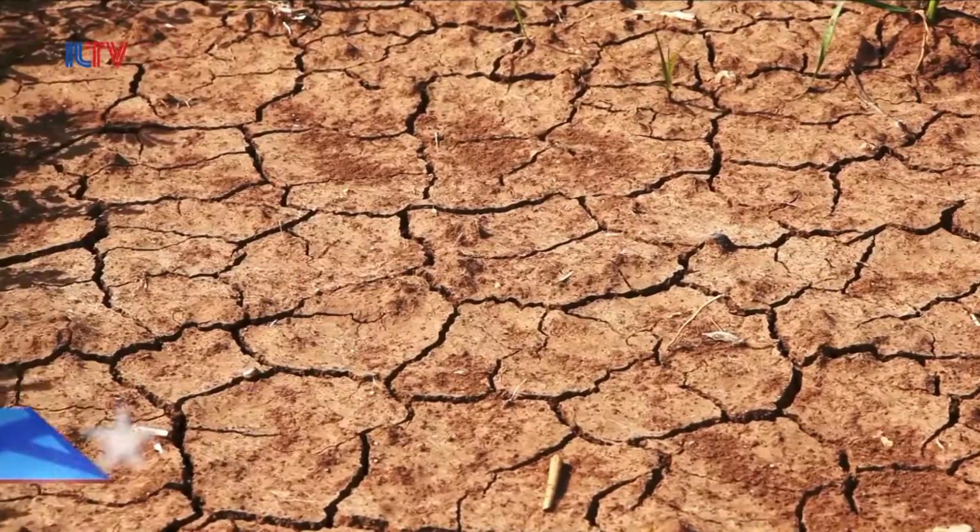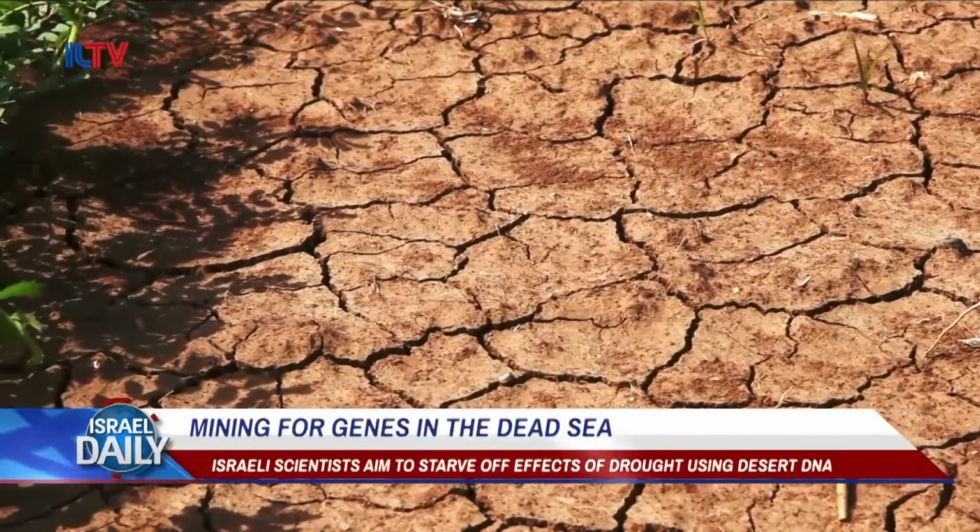Well, with all this bad news about Israel hitting its 6th consecutive year of drought, time for a little good news. Israeli scientists are hoping to create new breeds of plants that can resist the effects of a drought in a very creative way. They're mining for genes from plant life found in and around the areas of the Dead Sea in hopes of finding a genetic sequence that can give crops camel power.